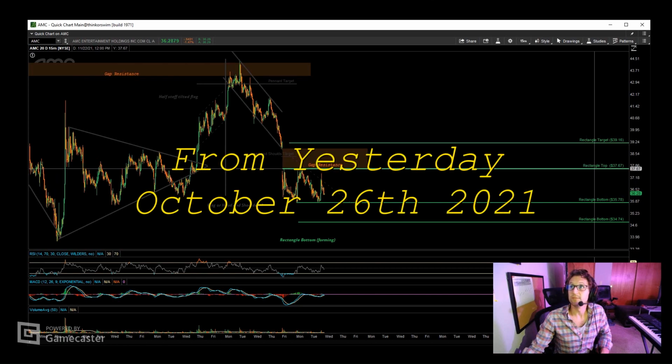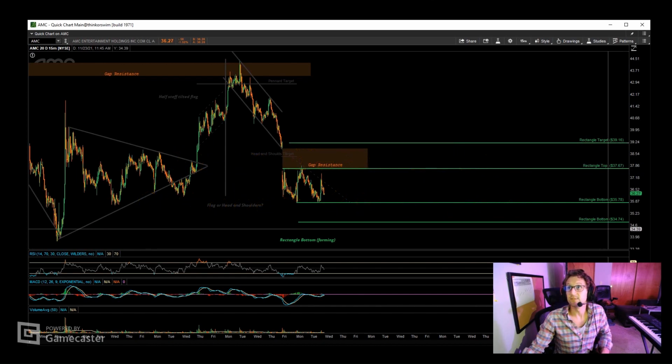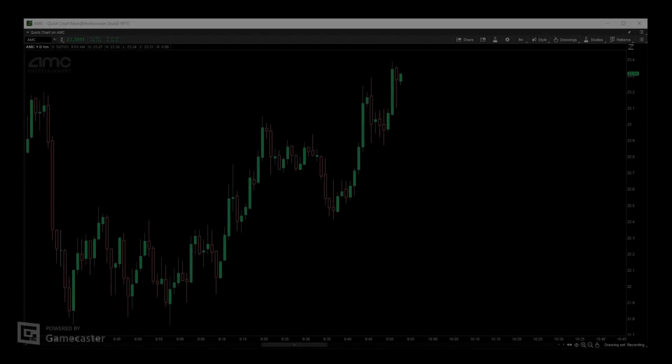So the top would be at 37.67, the bottom would be at 35.78, and the targets for the upside would be 39.16 and the downside 34.74.